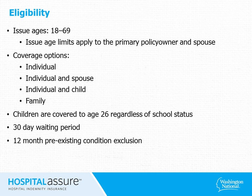And I know it's in addition to regardless of school status, so they have to be unmarried and don't already have their own hospital or accident or active care product. So if you have any questions on that, obviously you can give us a call and confirm what they are eligible to apply for. But there's a 30-day waiting period, which is pretty standard across the industry.